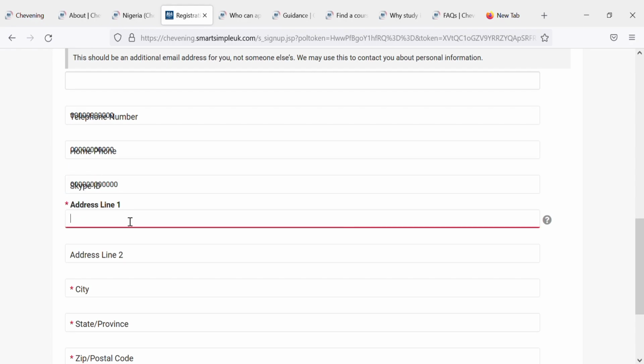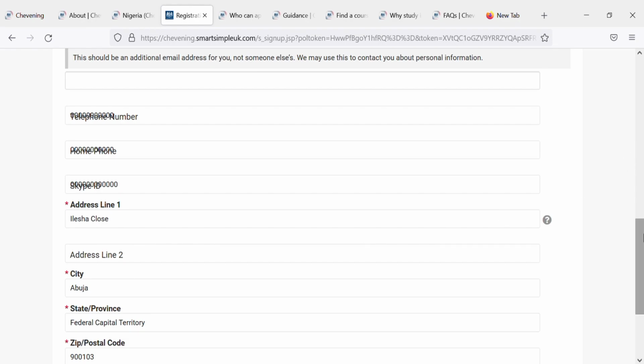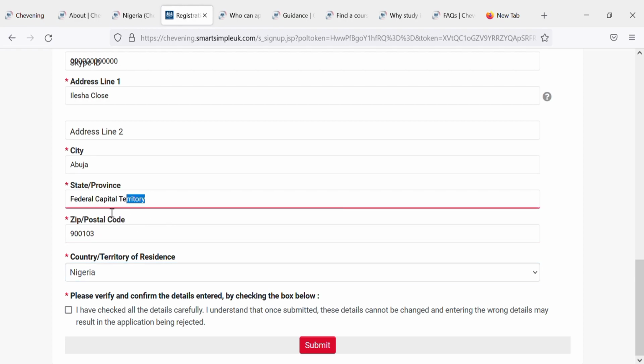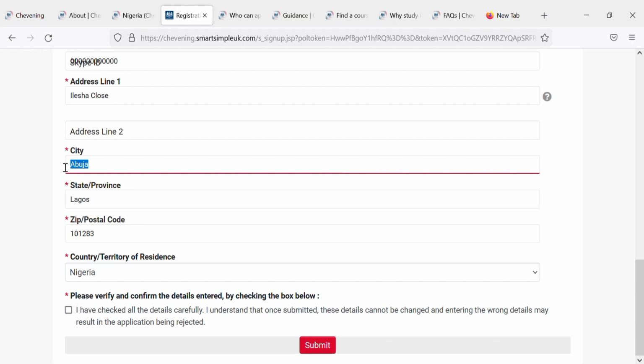Address. Let me do Nigeria. I'm just typing anything. I accepted everything here, but I don't mean it, I'm just doing it so that it goes through. Let me put somewhere like Lagos. So I'm going to use Lagos, and let's submit and see. I hope it submits.